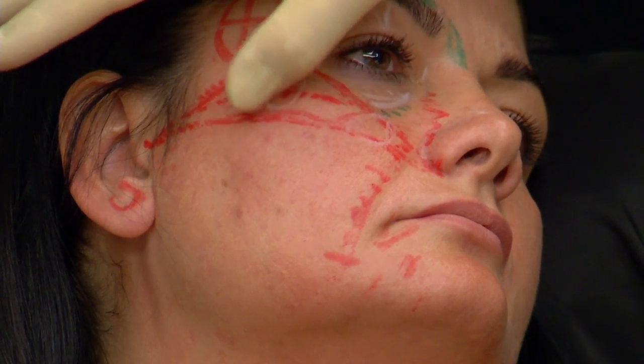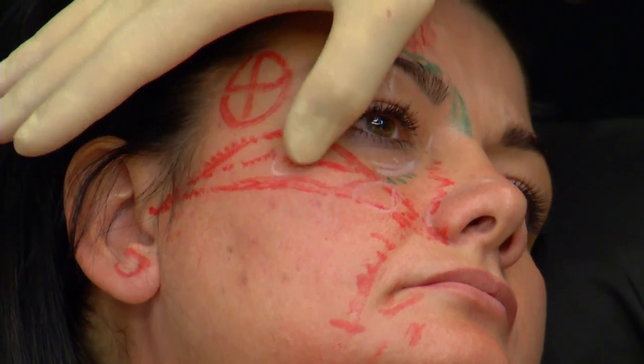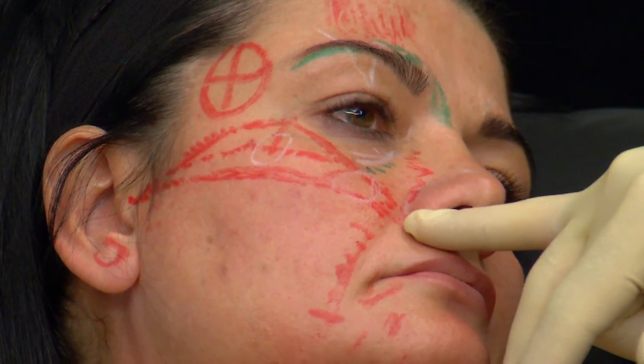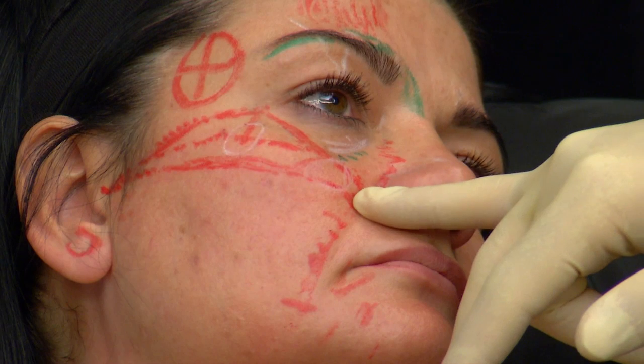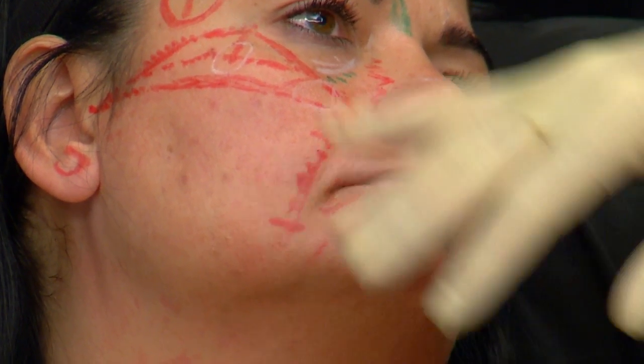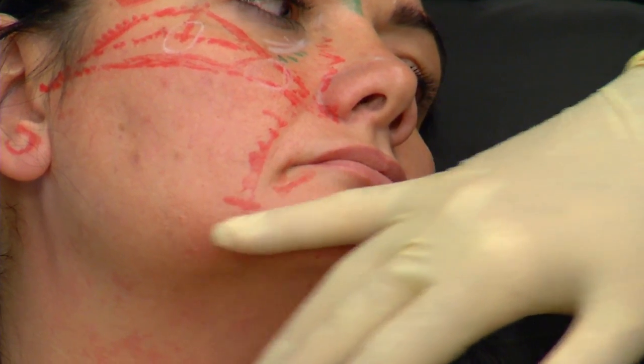And also mentioning, again, this line: above, deep; below, superficial. The only exceptions would be in the superior nasolabial fold, where we're going to want to be deep. In the chin, we're going to want to be deep. And in the prejowl sulcus, along the jawline, we're going to want to be deep.